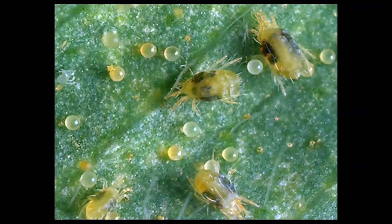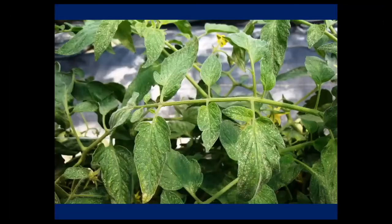The last big group that you're going to run into, after aphids and thrips, are mites. These are two spotted spider mites. And these are the eggs that they lay, very large eggs. And you can see how they get their names. They're sort of this yellowish green color with two big dark spots on either side of them. And they like a lot of different plants to feed on.